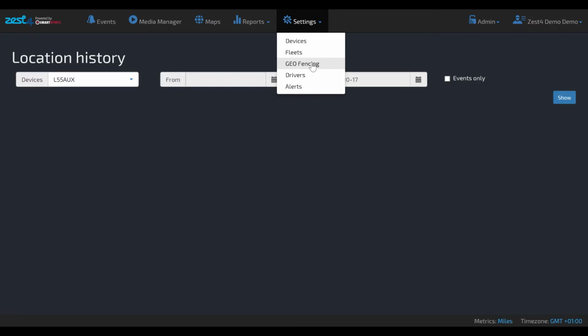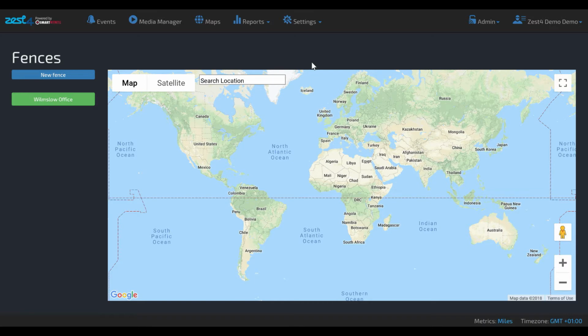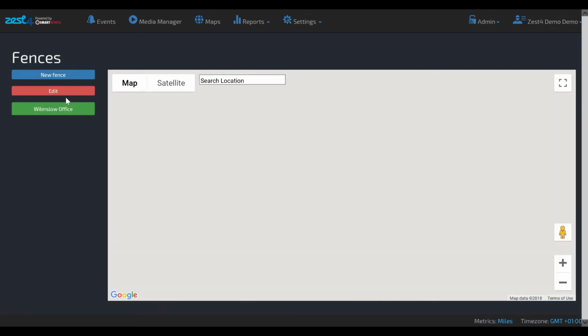It's used by a lot of our customers. It gives people the ability to create a zone on a map. And once you've created a zone, it's useful to manage when your vehicle goes in and out of one of these zones.